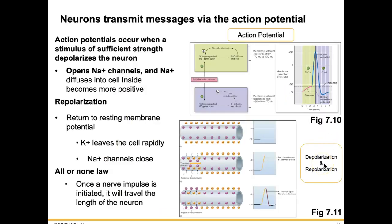So we've talked about a neuron at rest. How are we going to transmit information through the neuron? We do this through something called action potentials, where a stimulus of a sufficient strength will depolarize the neuron. Now I want to describe that term depolarize for you.